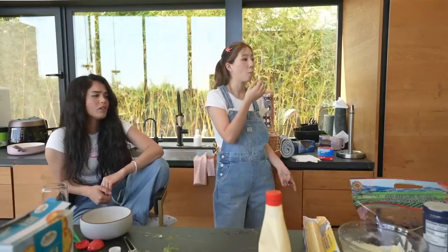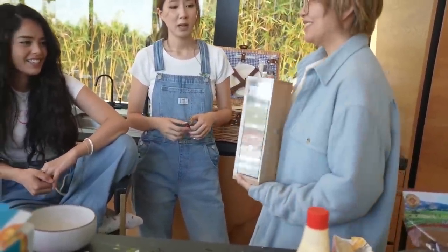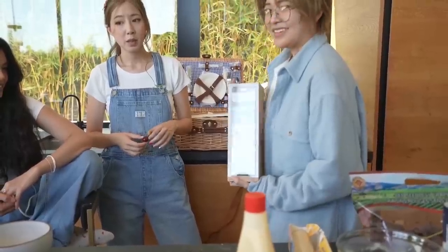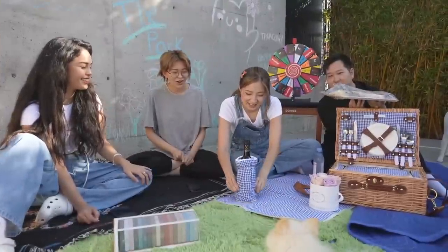Wow. It's not even open, it's still in wrap and everything. It's too pretty. Why is it so fancy? It is pretty, isn't it? It's so pretty. And those are a lot of colors. They're like pastel. I know, it's so pretty. Oh, it's so cute.